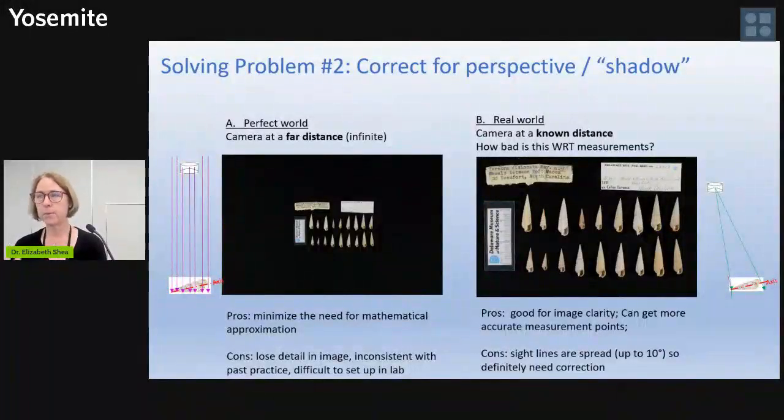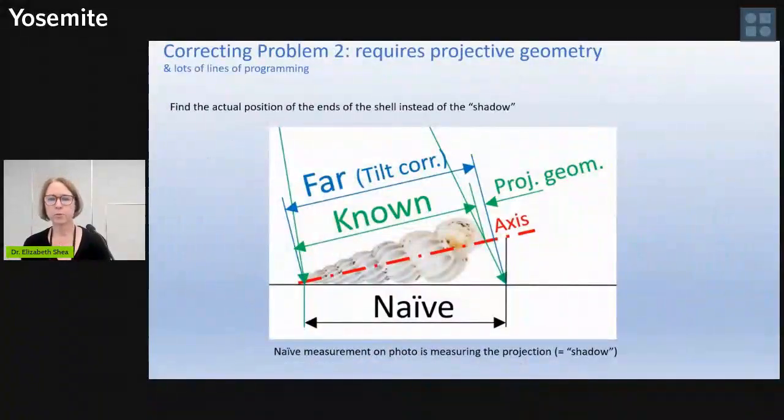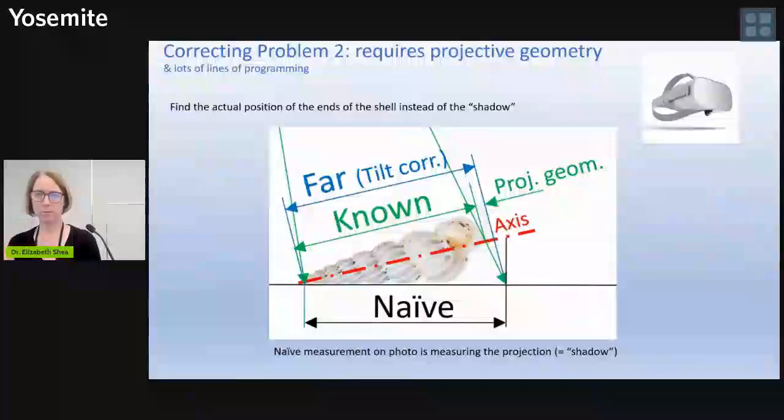Is it really beyond what we can correct for? Because correcting for problem 2 requires this projective geometry to be used. And that's like loads and loads of programming. But this is also what your augmented reality headsets are doing, apparently. And so let's see if I can get you.